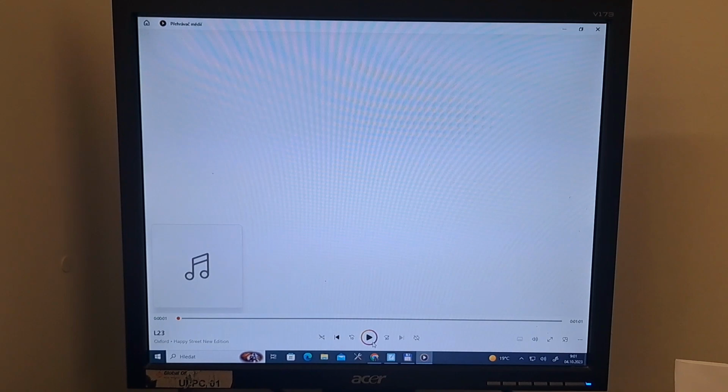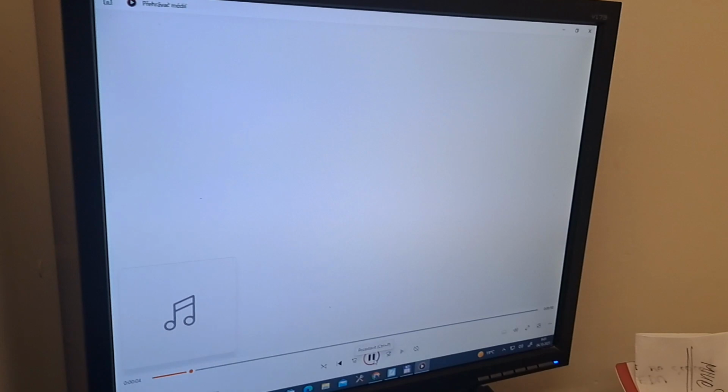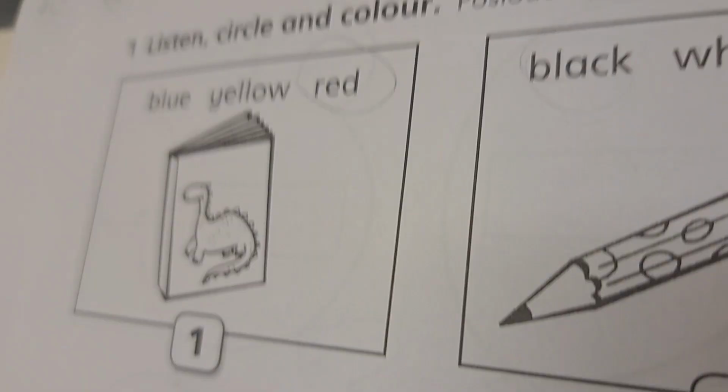Unit 2. Listening 23. Activity book, page 14. Listen. Circle.